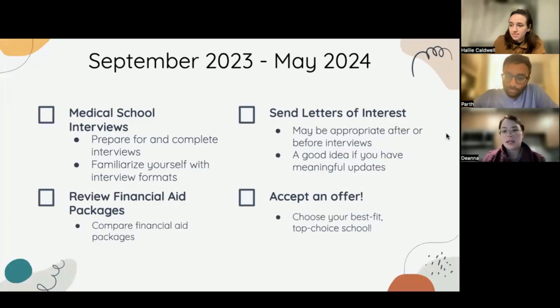As you move on later into the fall and into the spring of the next year, this is when you're going to start getting interview invites. And this is the time that you want to be as prepared as possible for those interview invites. You want to make sure that you understand what kind of interview formats the medical school that you've been invited to is going to use.